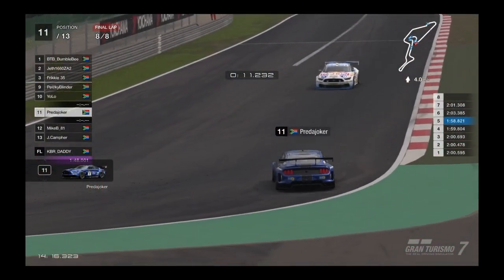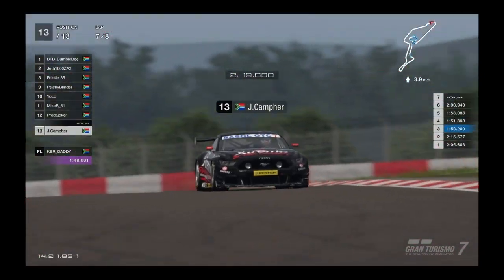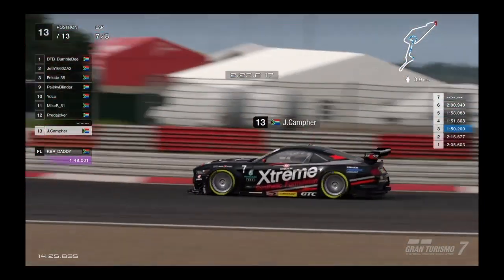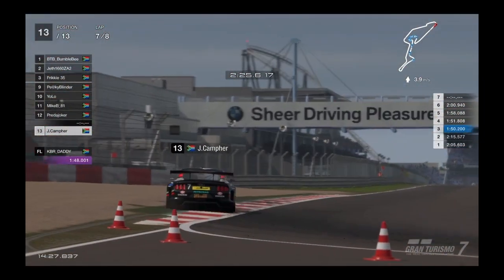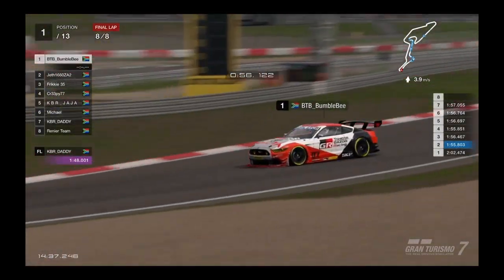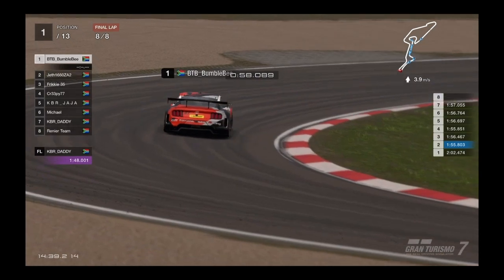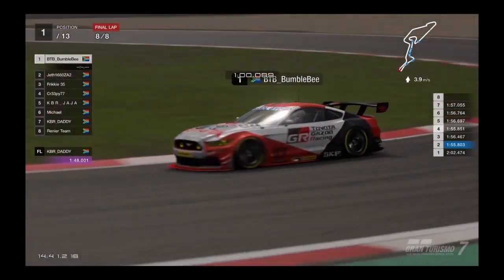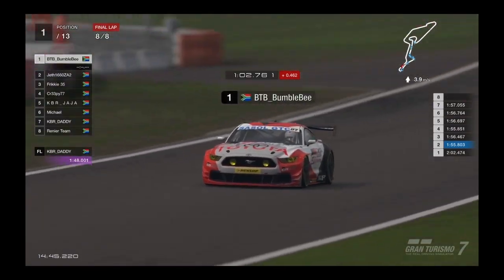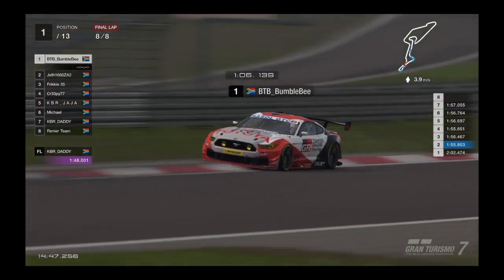Joker has lost it. Seriously. Outbraked himself onto the curve and lost it badly. Campus, who's having a bad afternoon, is not very happy about this. But Bumblebee, a couple of corners to go. This will be his second win in the GTC Championship. This man is on the road, him and Jeffro, if he doesn't make a mistake, but he and Jeffro are fighting for the championship.